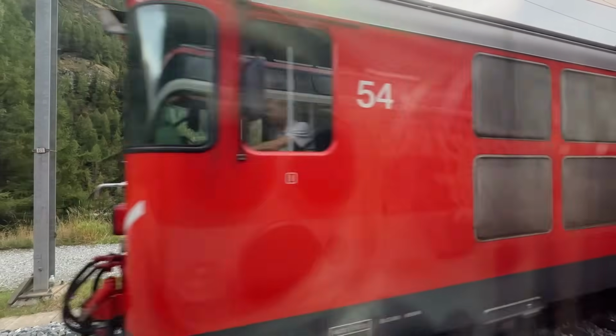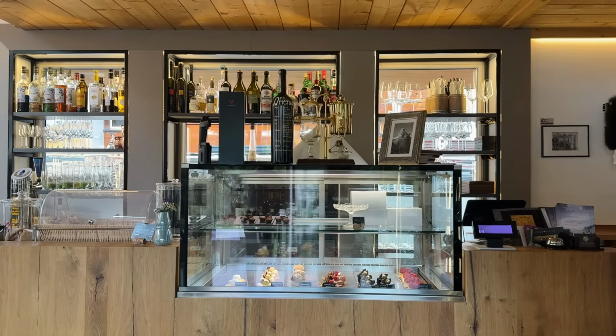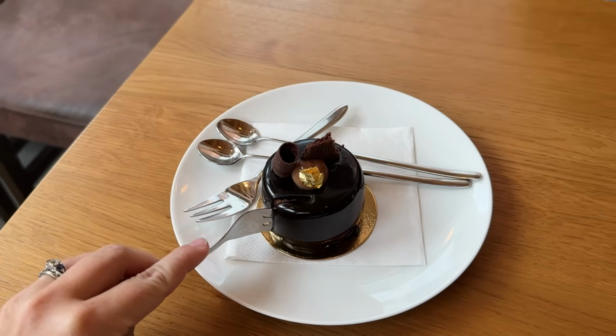We were in the mood for a bit more of a chill afternoon though, so we hopped on the train back to Zermatt and spent the afternoon at a cute little cafe, sipping on this incredible hot chocolate and enjoying this chocolate and passion fruit cake.